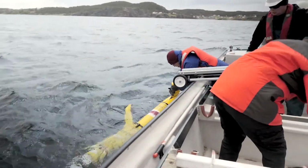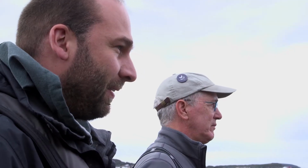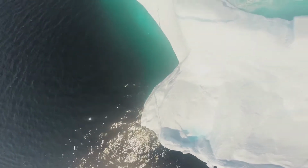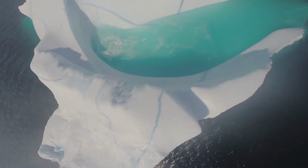And the third vehicle that we use is an aerial drone that measures from above the shape of the iceberg using camera systems. If you have a really tall iceberg, you cannot see it from the top. So an aerial drone is something you might actually want to deploy to complete the picture.